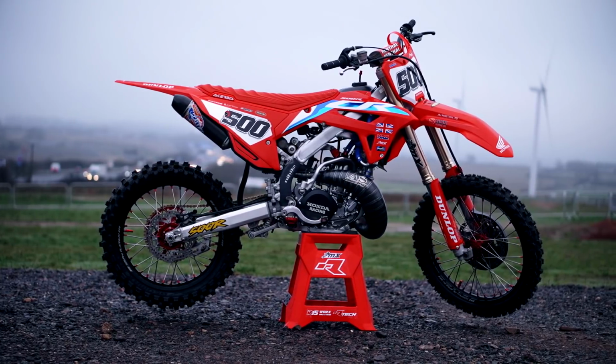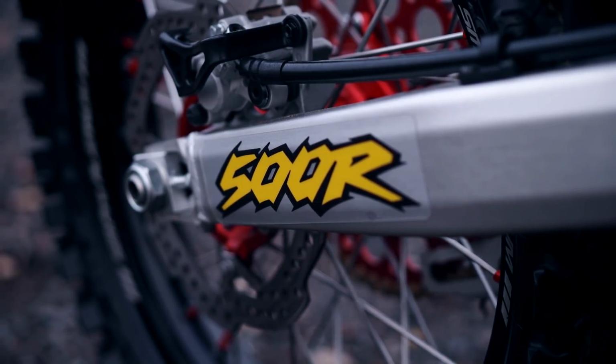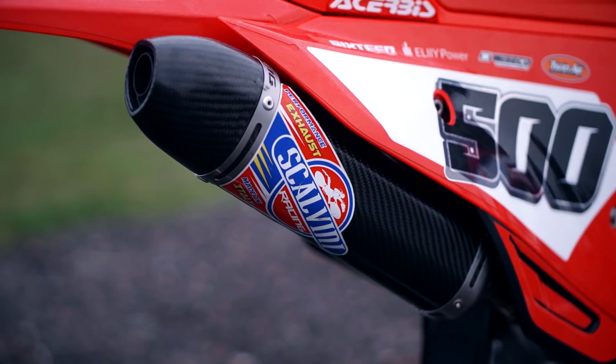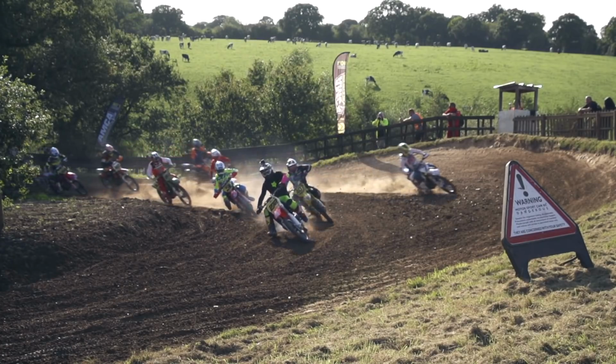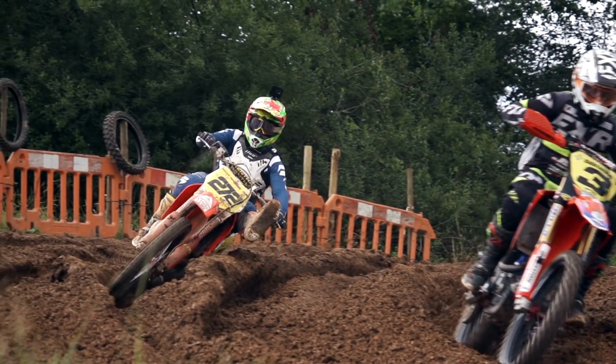We are armed with this beautiful 2021 CR500AF, and our man Neville Bradshaw is ready and raring to go. And there's legitimately no one else who rides Big Red quite like this guy.